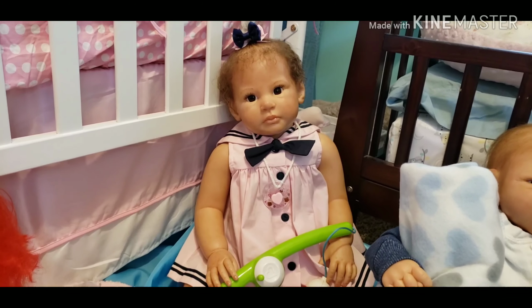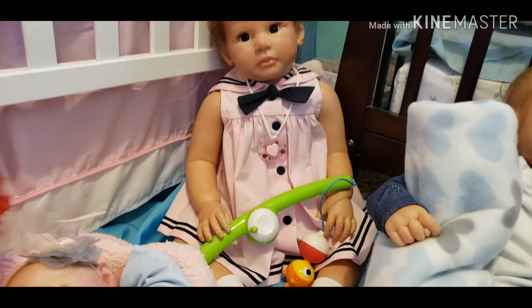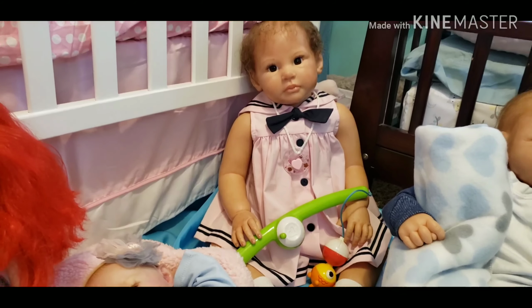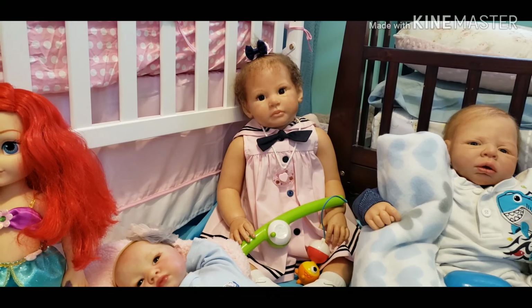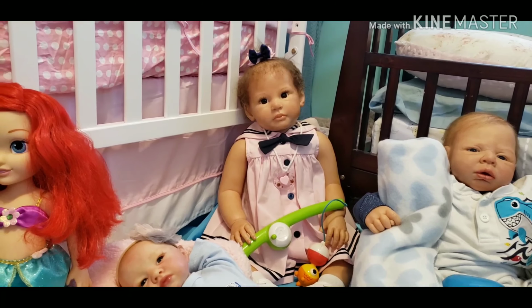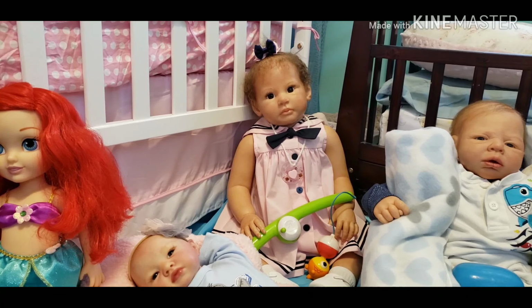We'll see. Anyway, she's in a beautiful pink little sailor dress, and she's holding a cute little fishing pole. She's a toddler size, I think 26 inches, so she's a 12 to 18 month. She is the Lily Beth sculpt by Ann Timmerman.